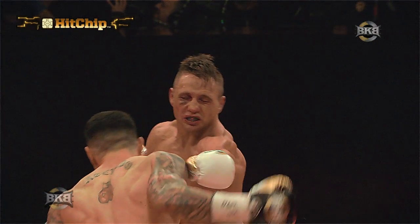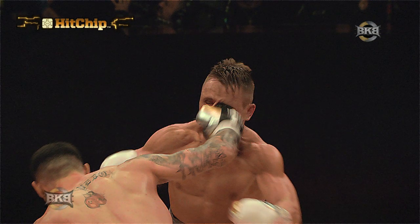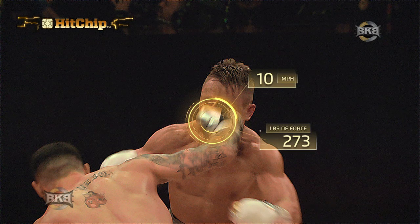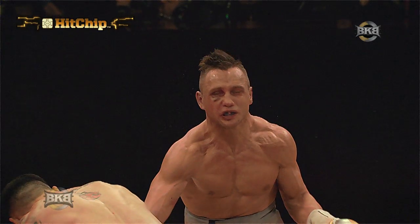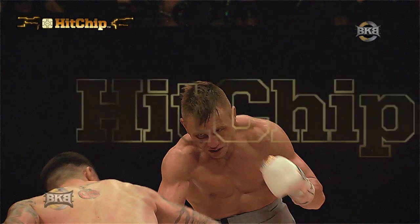You see here, that great right there. 10 miles per hour, 273 pounds of force. Pretty impressive there. I can't wait to see more of that put into action tonight. So for more on this revolutionary technology, let's now go down to the pit.